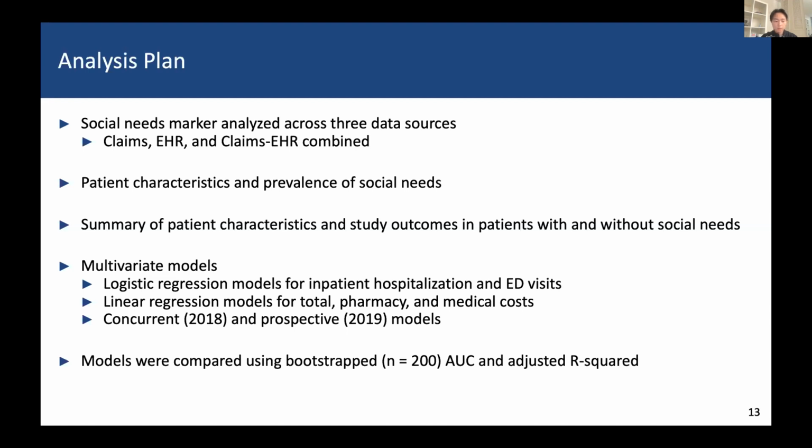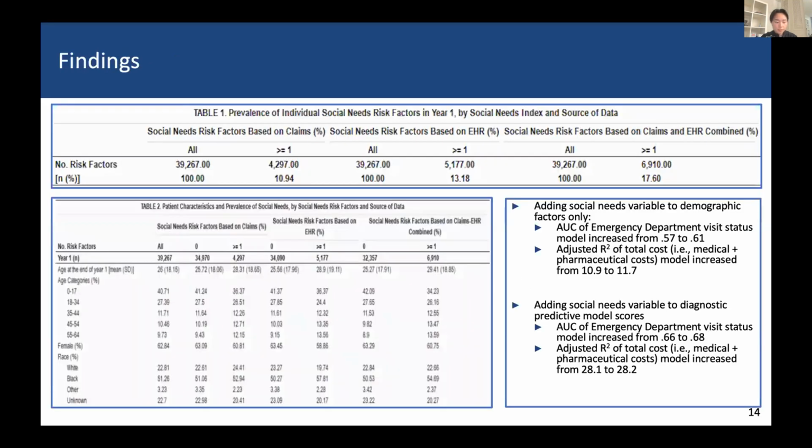And moreover, we found the top 10 ICD-10 codes based on frequency and the top 5 codes within each of the 5 domains. So a snippet of what we found is that the prevalence of social needs markers in our study population increased after combining data sources, resulting in 11%, 13%, and 18% of the patients with documented social need ICD codes across claims, EHR, and claims plus EHR respectively.